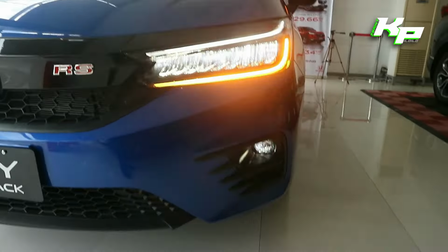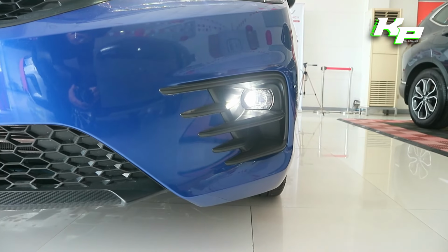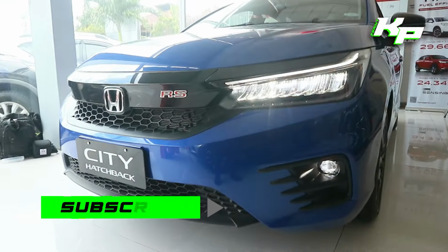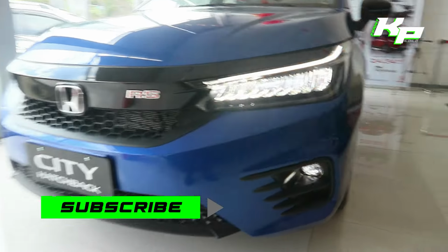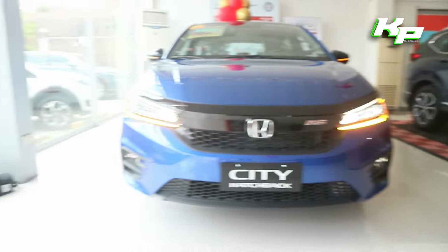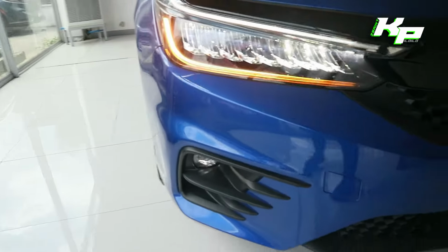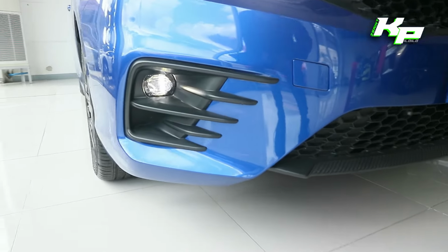For now, we will be focusing on this pre-facelift version of the City Hatch, and the variant that we have here is the RS, which is the only variant available for the Honda City Hatch in the Philippines. What I want to find out is, will the Honda City Hatch be the same as the previous Honda Jazz based on its overall qualities, and is it more practical than any other hatchbacks out there? Let's dive in and find out.